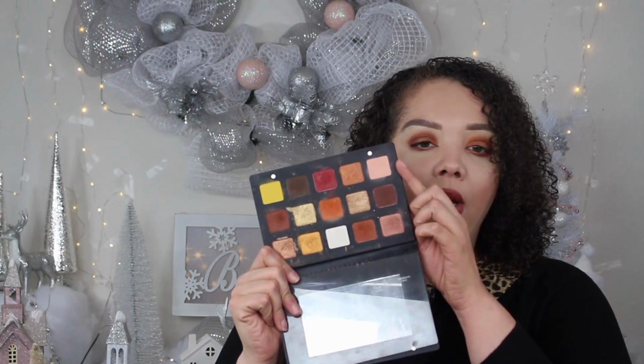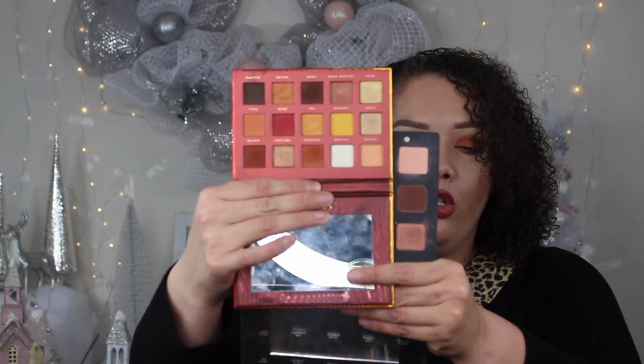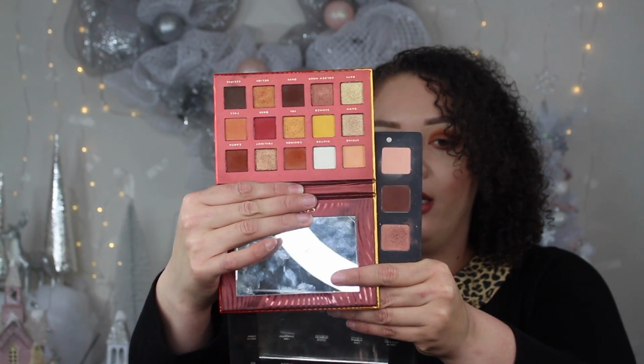One of them is going to be the shade Spring in the Solstice palette, and that is going to be in comparison to the shade Bermuda in the Natasha Denona palette. Now you can definitely see in the pan they do not look like identical colors. One looks a little bit more peachy and one looks pink. So you guys can kind of see that really quick.